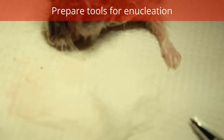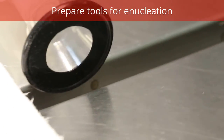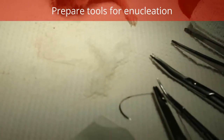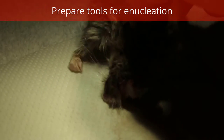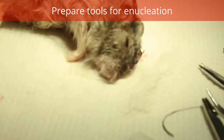And if the hamster moves, you top up with isoflurane gas using the mask, there's the mask here. The success or failure of the surgery actually is your anesthesia. Of course, if you give too much, the hamster will be dead. That's why many vets don't like to do hamster surgery.